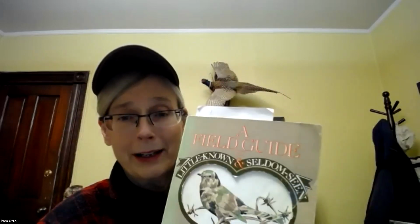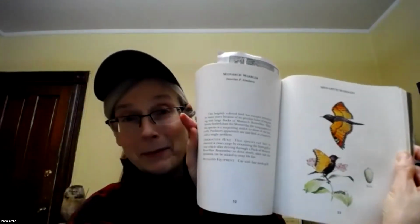This book though, if you're a birder, if you know a birder, if you're looking for a good laugh: A Field Guide to Little Known and Seldom Seen Birds of North America. It's a great spoof on field guides. The descriptions are written very much in the style of field guides. Some, like the Southern Snake Strangler, come with range maps. There was one here I thought was seasonally appropriate. Here, the monarch warbler, seldom seen because it camouflages itself within migrating groups of monarchs.